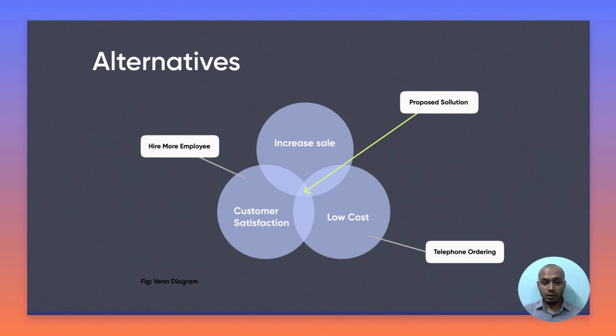So we have drawn a little Venn diagram of alternatives, and here you can see that if we hire more staff, there's going to be customer satisfaction, but it's not going to cover the other two areas that we want to cover. The same thing with the telephone ordering, which is going to be low cost, but it's not going to increase the sale. So our proposed solution is the only solution that associates all these three areas and really solves the problem.